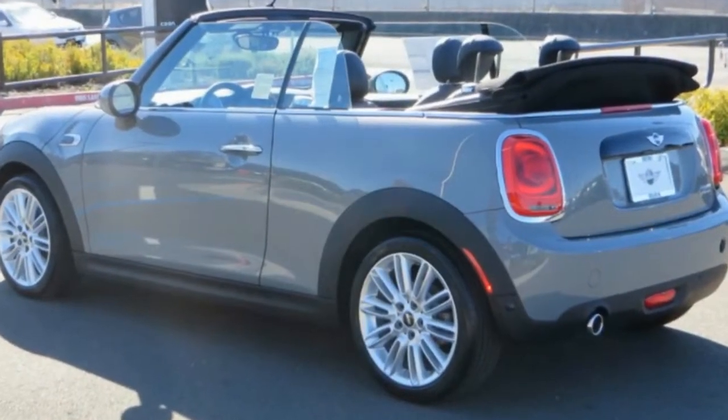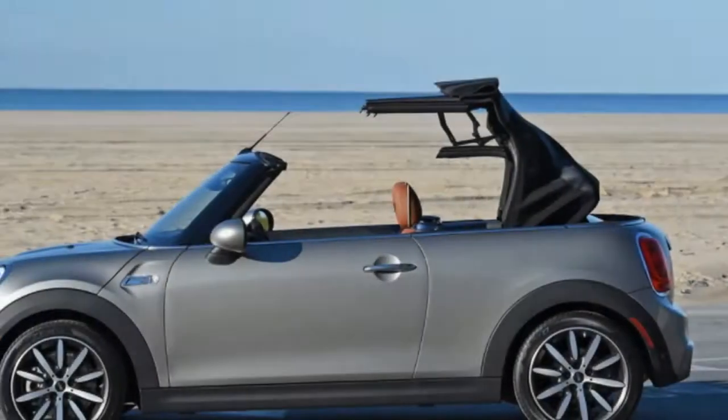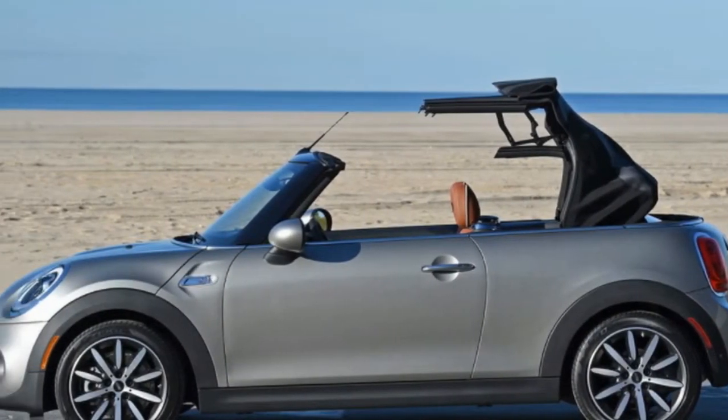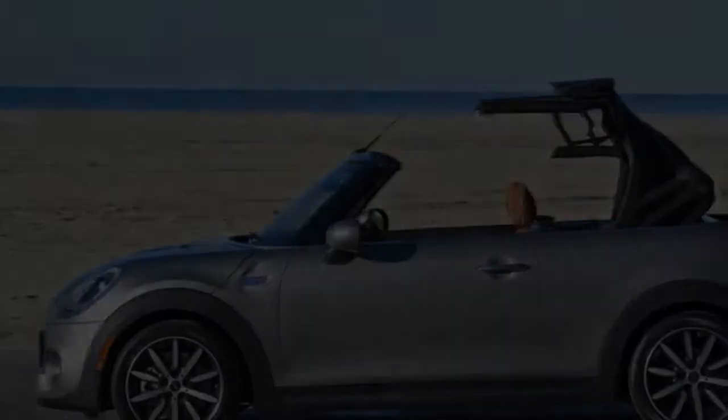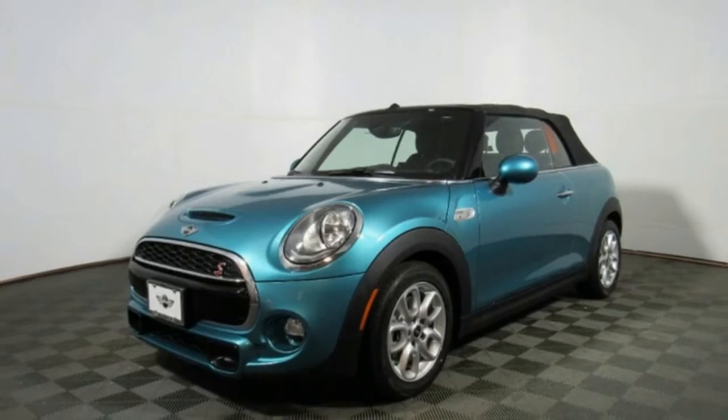The Mini Cooper got the best safety rating from the insurance industry, IIHS, in 2016, with a Top Safety Pick Plus. However, the federal government doesn't agree, giving the Mini only 4 stars overall.